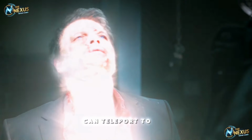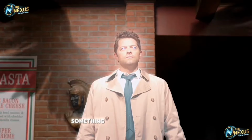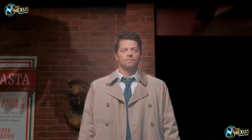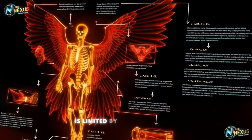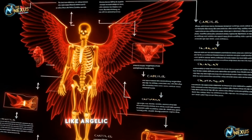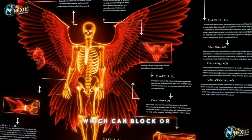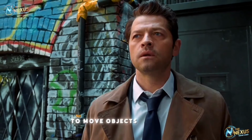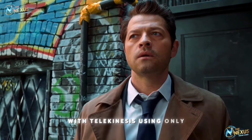Castiel can teleport to any location in the known universe, something that, in scientific terms, could be compared to quantum teleportation. However, even this ability is limited by certain factors, like angelic protection's warding, which can block or interrupt his powers. Additionally, he also has the ability to move objects and beings with telekinesis, using only his mind.